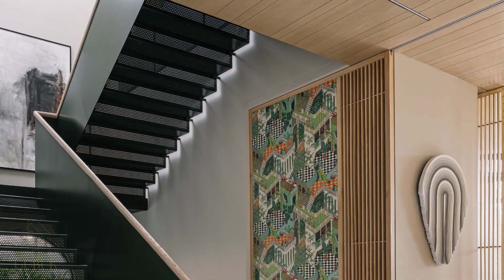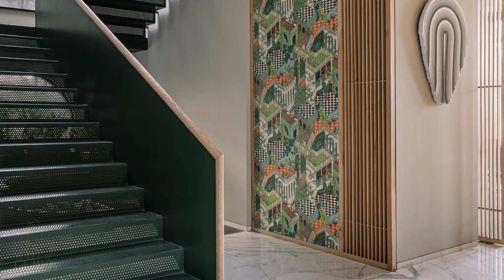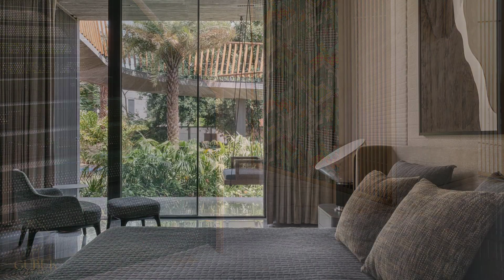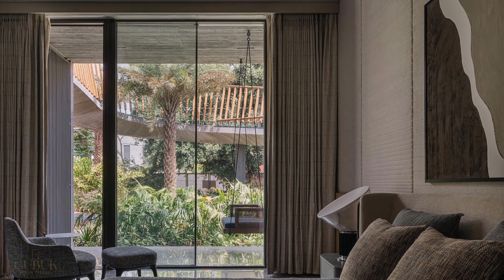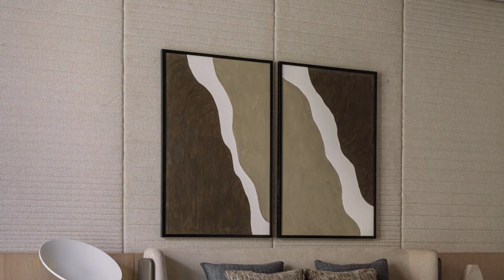Step inside, and you'll be greeted by the finest Italian marble and wood. The interiors reflect an exquisite balance of luxury and warmth, elegance intertwined with functionality. Large windows usher in natural light, seamlessly merging the stunning outdoors with the impeccably designed living areas.